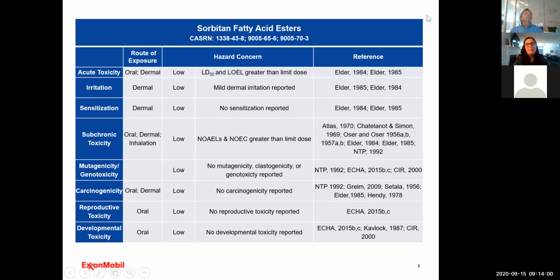So going through these ingredients, the key thing that I want to point out is when we did our assessment, we looked at acute toxicity, irritation, sensitization, subchronic toxicity, mutagenicity, genotoxicity, carcinogenicity, reproductive toxicity, and developmental toxicity, and in certain cases, neurological toxicity. So for the sorbate and fatty acid esters, what was seen was mild dermal irritation in certain studies, which is not uncommon and would be expected with those end uses, since certain people might be especially susceptible to irritation.